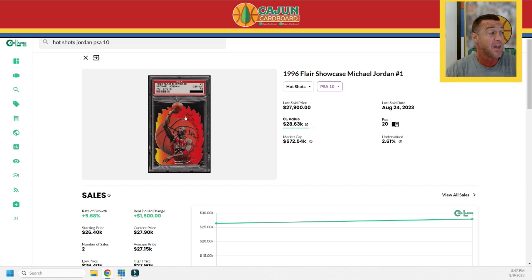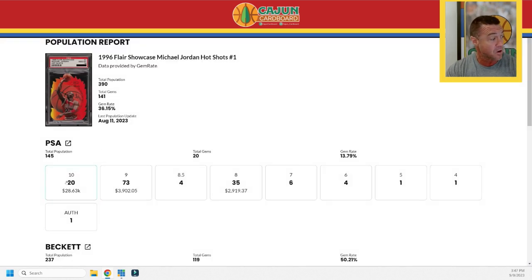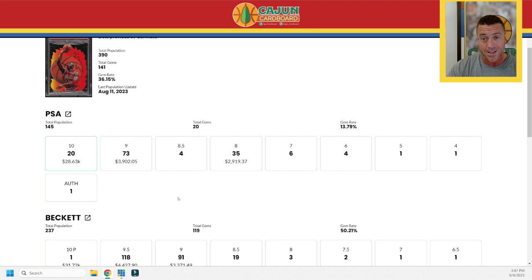Basically, it's die cut into flames with a color gradation right to left, from red to orange to yellow. This is a pop 20 in a PSA 10, and this card very recently sold for $27,900, which is 5.68% more than the last one. This card's also been graded almost the exact same as the cut above.